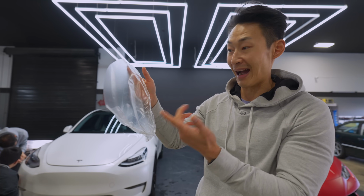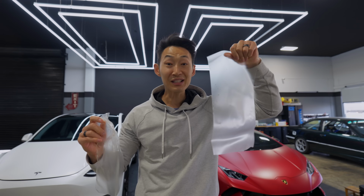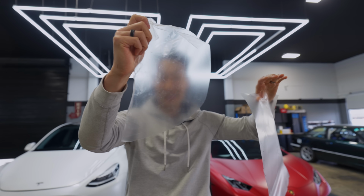And surprisingly, compared to the new one, it doesn't look bad at all. I thought it would turn yellow from UV damage or something. But this is from XPEL, and they did a great job. It comes with a 10-year warranty. So this is the new one, and this is the old one. And as you can see, there's not much difference. This one actually looks a little bit more matte, whereas this one I can kind of see a little bit more. But does it protect just as well?